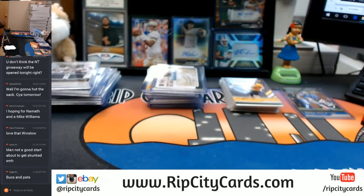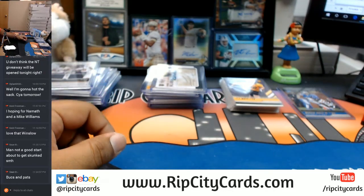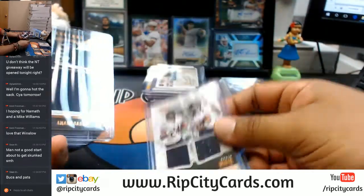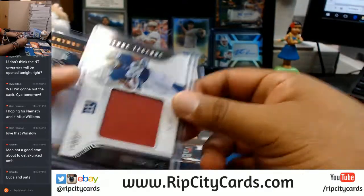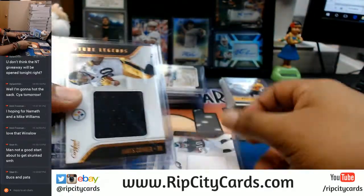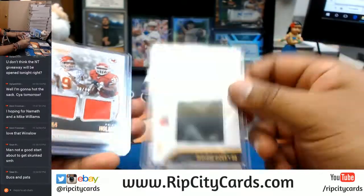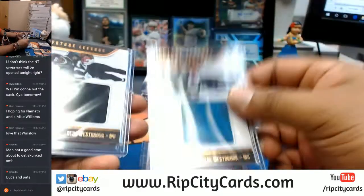All right, so let's recap the autos. I'm going to flash the patches real quick to double check. Maybe I put autos in here in the stack. I don't know. I do enjoy, you know, double checking.